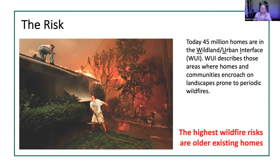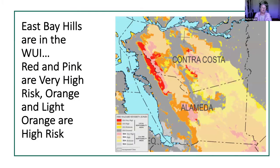So the East Bay Hills are in the WUI. The red and pink on this map are very high risk, and orange and light orange are high risk. The reason they're two different colors is that these maps are always produced as local responsibility areas, which are cities and county, versus CAL FIRE responsibility areas, the SRA, and those are the state responsibility areas.